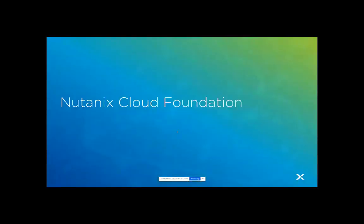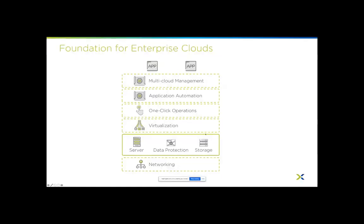So let's look at the foundation for Nutanix. What are the components there? Basically, it's completely software-defined everything. So the compute, the data protection, the storage, the networking, virtualization, all of this is software. You don't have to worry about buying certain hardware to integrate that. And as well, you can have application automation and multi-cloud management, which we call the hybrid cloud, in which part of your data center could be on-premises, part of it could be on a public cloud if you want.